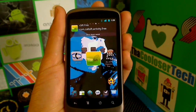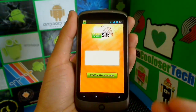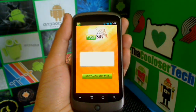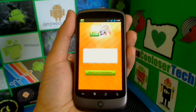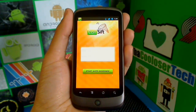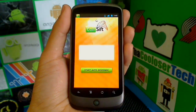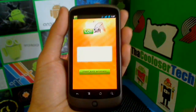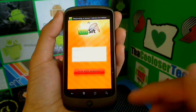And now we have cSift. cSift is an application for auto replying. How do we let people know that we're busy? How about, let's say, my phone's in my pocket and I don't want anybody to disturb me even though I can feel it or hear it. I want those people to be able to contact me over my auto reply so that I know that it's an emergency. Start auto response and synchronizing contacts. So all the contacts will be there.